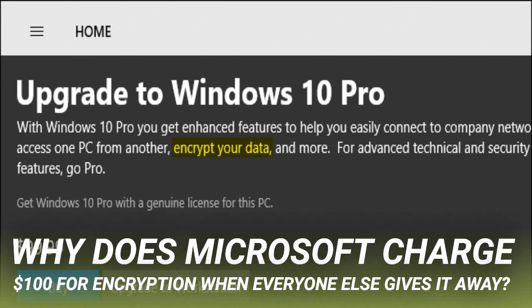Why does Microsoft charge $100 for encryption when everyone else gives it away? Every other platform, Mac, iOS, Android, Chrome OS, and Linux, offers full disk encryption. But if your PC doesn't ship with encryption, you'll need the professional version of Windows 10, a $100 upgrade from Windows Home. Disk encryption is extremely important, especially for laptops.